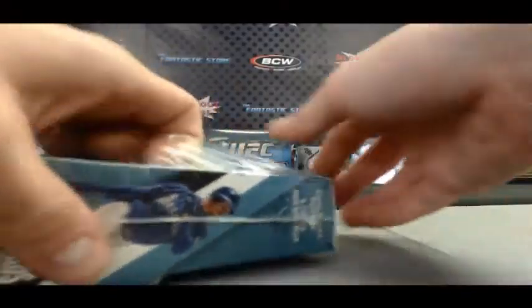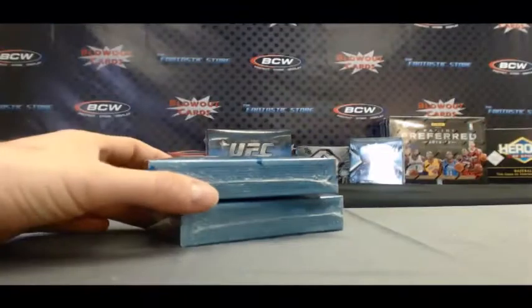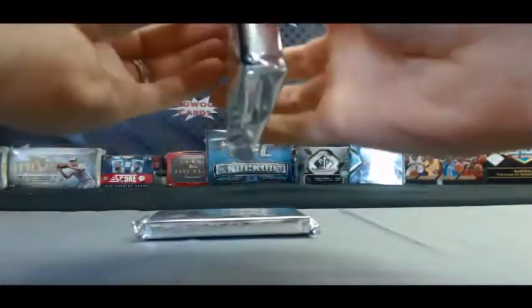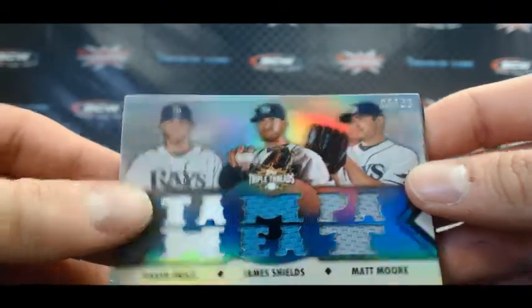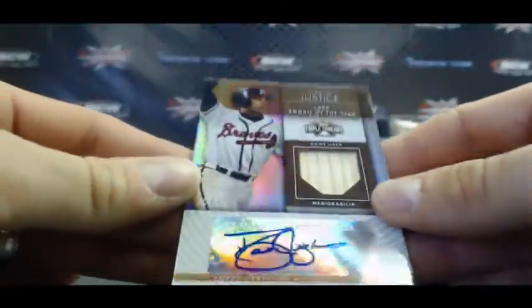All right, 2012 Triple Threads, last box. Dave Winfield, 625. Kimbrel, 625. Koufax, Cliff Lee, Dave Winfield. Triple memorabilia, Tampa Bay Rays, David Price, James Shields, and Matt Moore, 25 of 36. And we've got a Unity David Justice bat autograph, numbered 18 of 75.